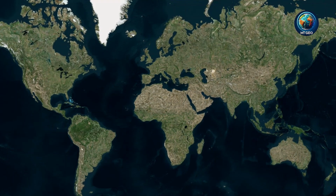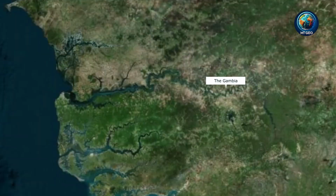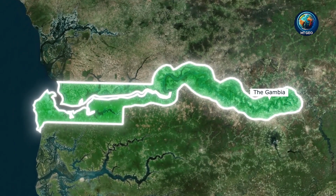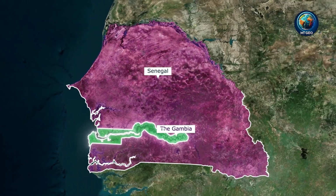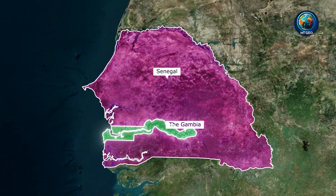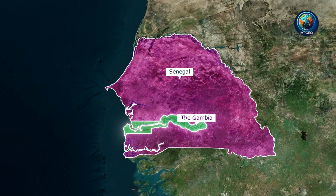It looks like a geography glitch. Pull up a map of West Africa, and you'll see the Gambia, a narrow strip of land that snakes along a river, completely surrounded by Senegal, except for a sliver of coastline. Why is it shaped like that?